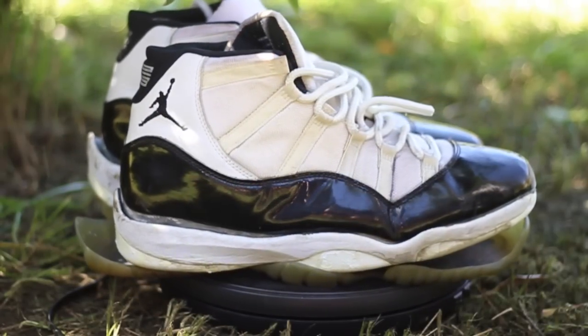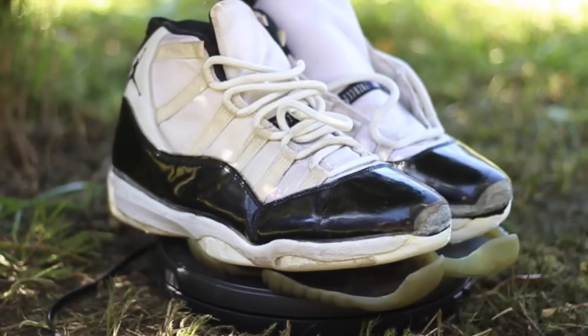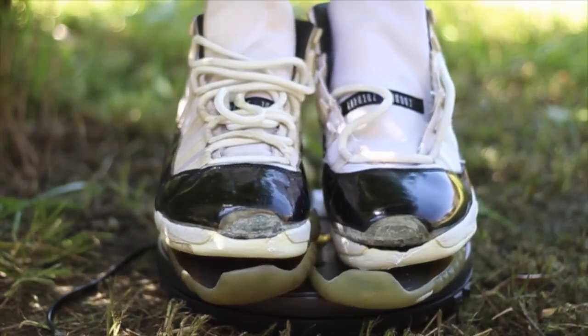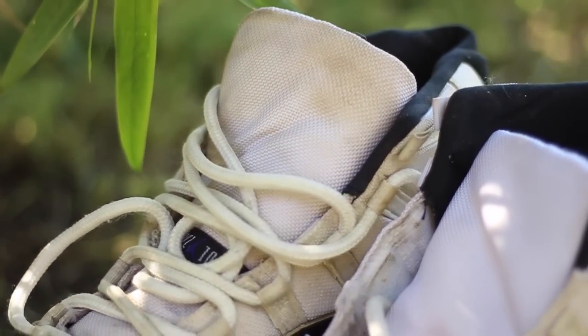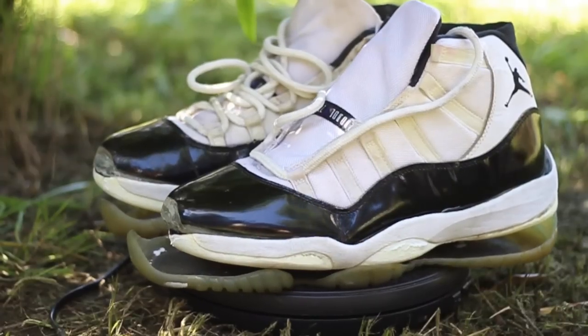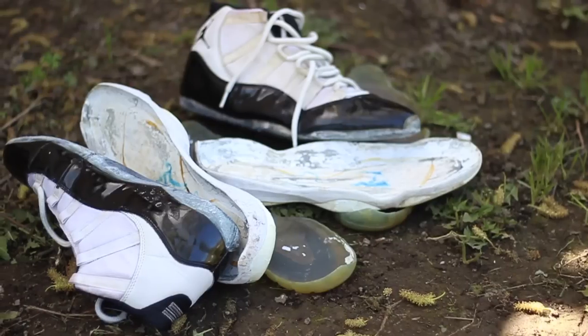These are obviously game worn, not dual sign though. They are PEs, they are samples. But the thing I don't know is how come they got so trashed. These are like garbage, bro. Like, what happened to the upper material? What happened to the patent leather? It's all cracked up. And what gets to me is that there's like a bleach stain on the Jumpman. You can see right here, and the soles are dookie brown.